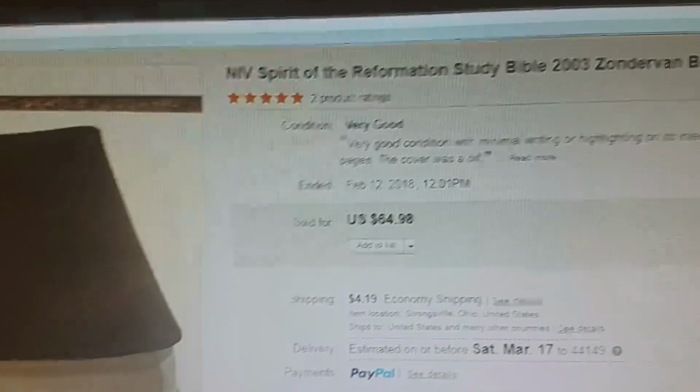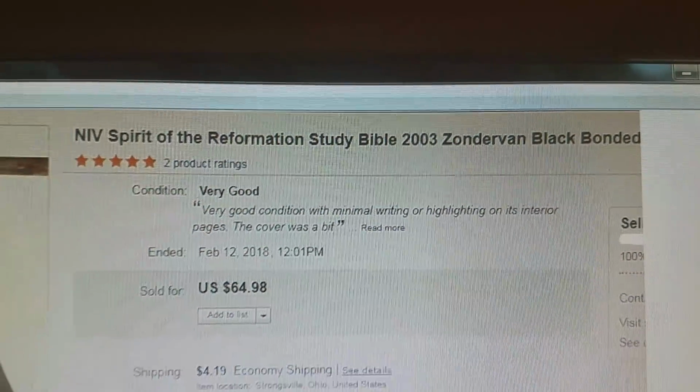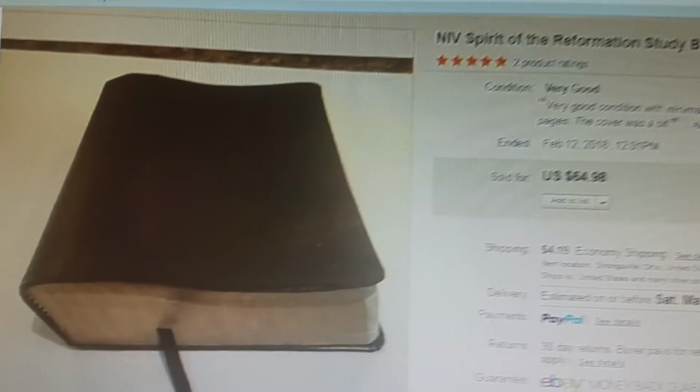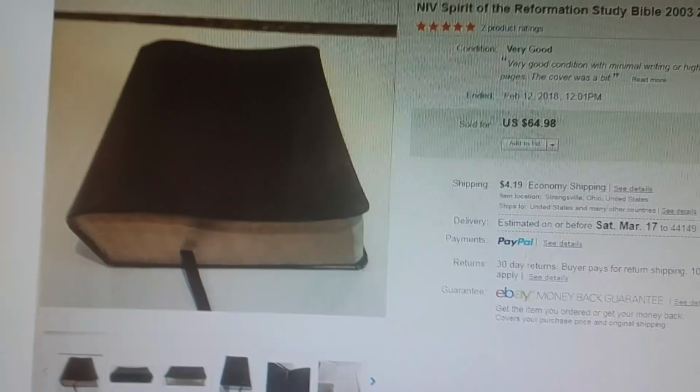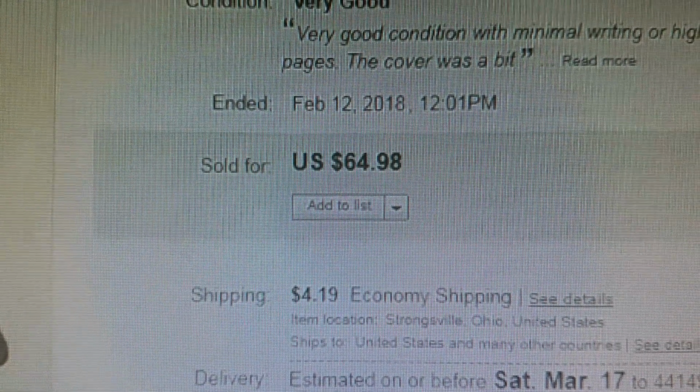Next up is, you saw me pack this. It was the NIV Spirit of the Reformation Study Bible. Bonded leather. Leather was a little worn. I did disclose that in the listing. But these sell for about $150 to $200 new. And used, this was in fairly good condition. I got my full asking price.